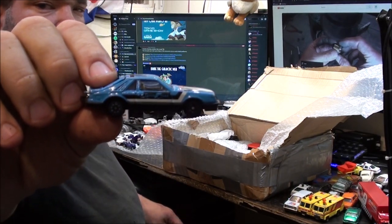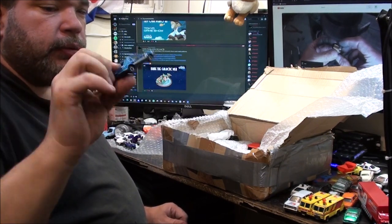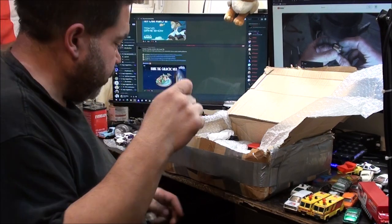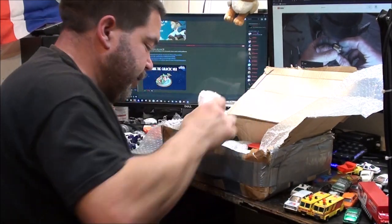Corgi Ford Mustang. I remember having this one as a kid and I've not seen it since. So as soon as I saw that, I was like, I've got to have it. Got to have it again.